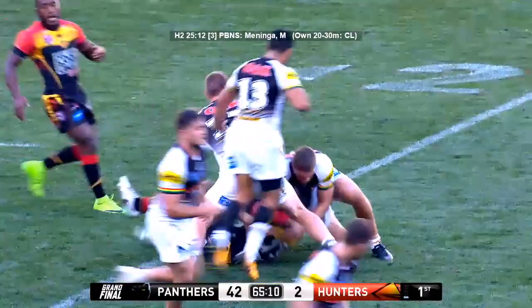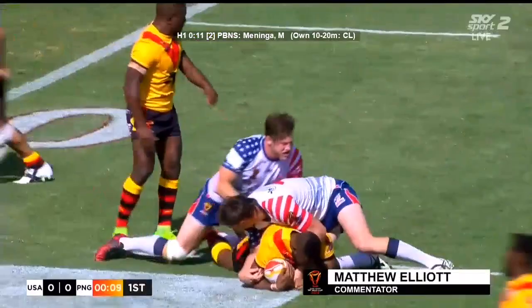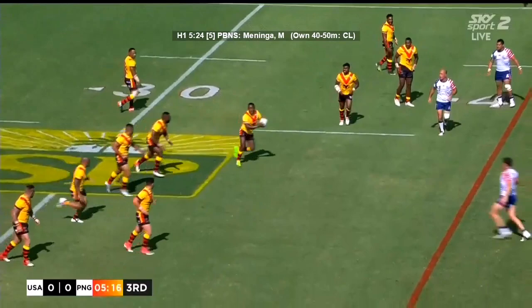This is the 2017 decider. They come here in Port Moresby for the third pool game of this World Cup. Certainly has been a rousing success. That was Moses Meninga playing the first carry, and Luke Page, who's been an ex-country. It's a good strong run.